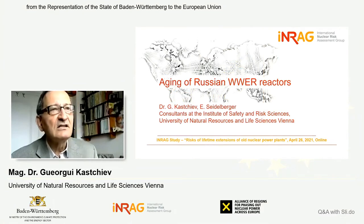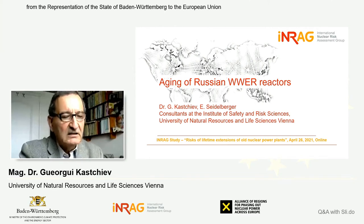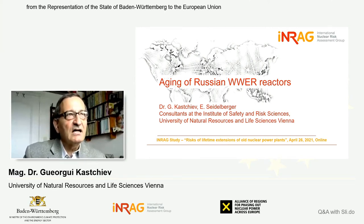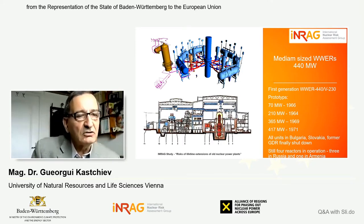Okay. The topic is aging of VVER reactors. What does it mean? VVER means water and energetic reactor. This is a Russian abbreviation. This type of reactors is very similar to Western PWRs. The only major difference is that they use horizontal type steam generators. The design of fuel is different, of course, and some other differences, not so important.